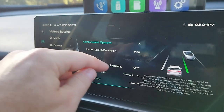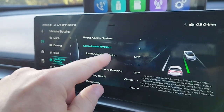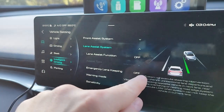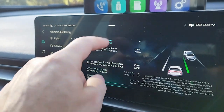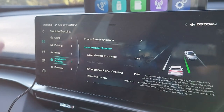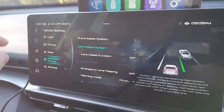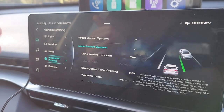The other systems here, fortunately, stay off. They stay in whichever state you turn them off, so lane keeping function stays off. Emergency lane keep function keeps coming on, and that's what I keep complaining about. Anyway, so that's how you normally would go. It was a few taps here to get here. Now, here is the not the most life-changing, but certainly making life a little bit easier option of how to make this a little faster for you.